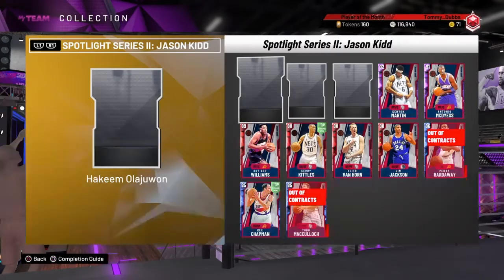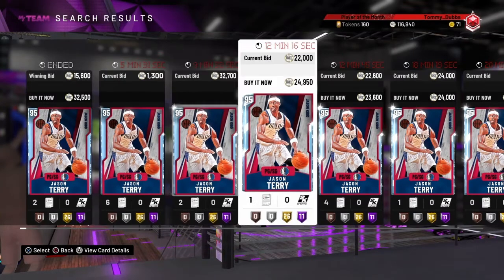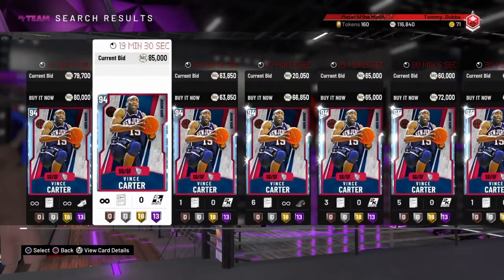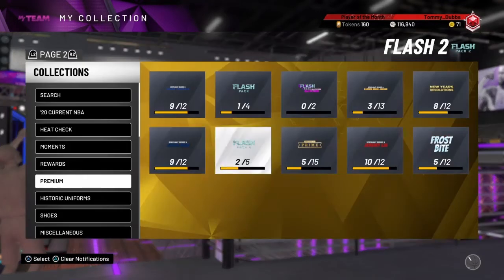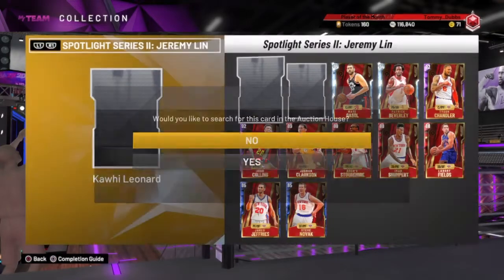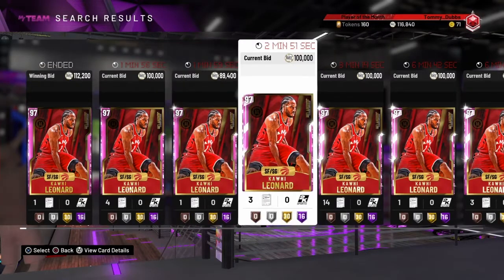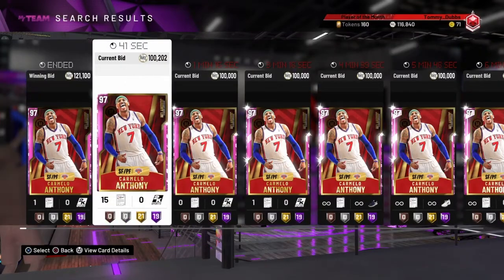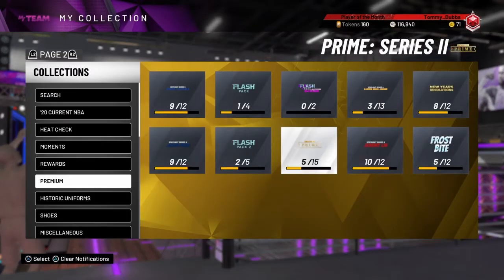Hakeem is probably going to be, we'll call him 120. Jason Terry, we'll call him 30. And Vince Carter, we'll call him 60. So about 210K for that one. We see Kawhi's ending at 112, so we'll call him 125. Carmelo's ending at 121, so we'll call those two 250.